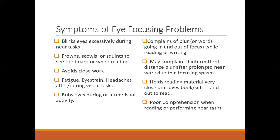You might see squinting, sometimes when reading, but also sometimes when seeing the board. Because a lot of times what happens is if they're working really hard to clear things up close, a spasm happens and they have trouble relaxing their focus to then see far away. So distance blur, especially in the absence of needing distance glasses, is a big red flag as well. They might avoid close work, as is true with the eye teaming problem as well. They might have trouble with fatigue or eye strain and headaches after or during visual tasks. And they might have signs of eye rubbing during the near visual activity.